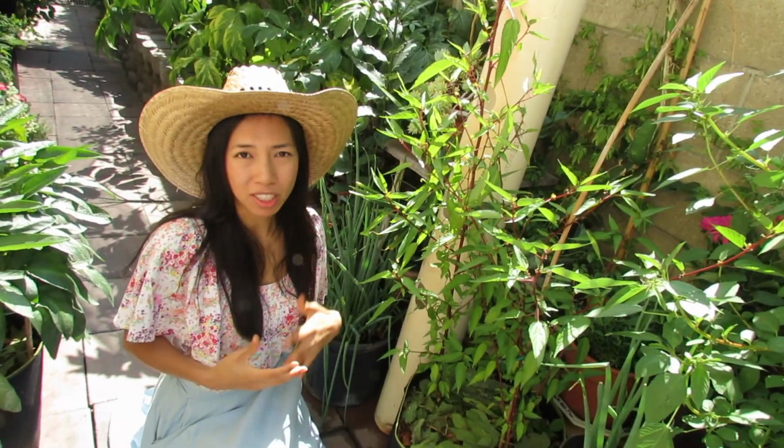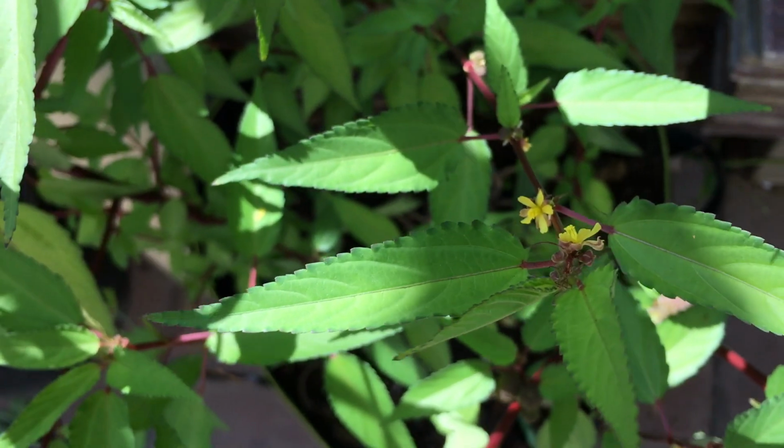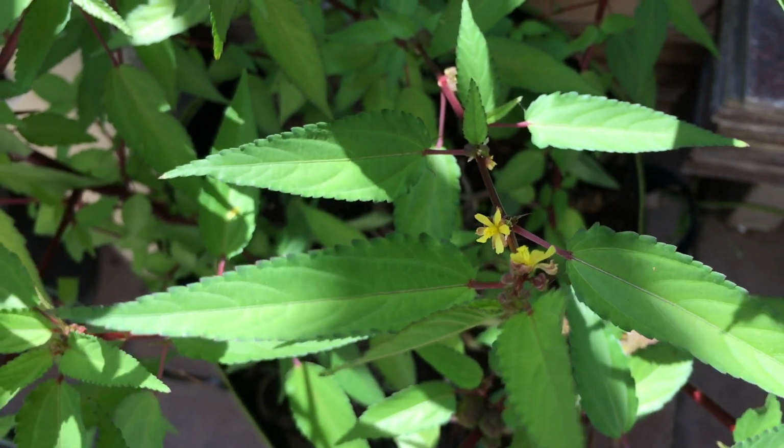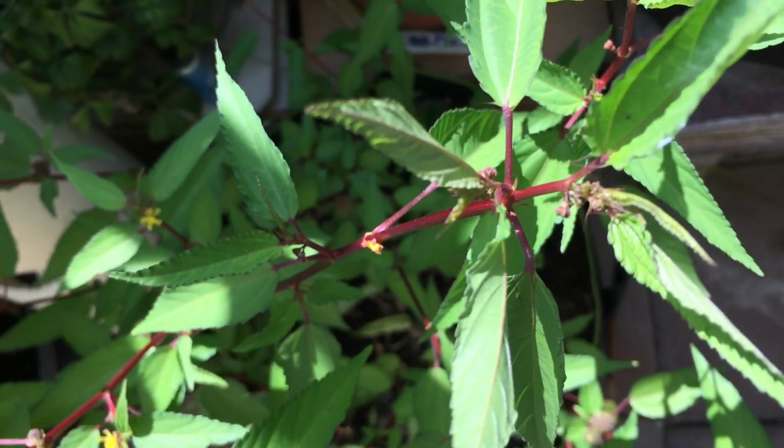Now, Egyptian spinach, according to research that I've read, is actually even more nutritious than kale. So that's super exciting because I actually enjoy eating this a lot more than kale. It's just so much more tender. The leaves are so thin.